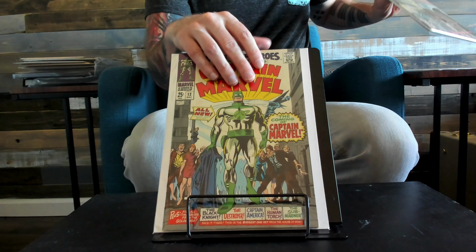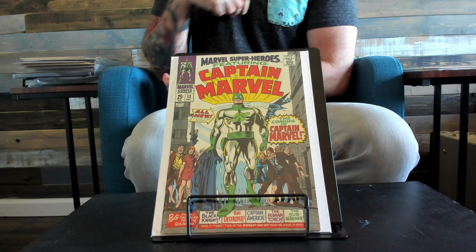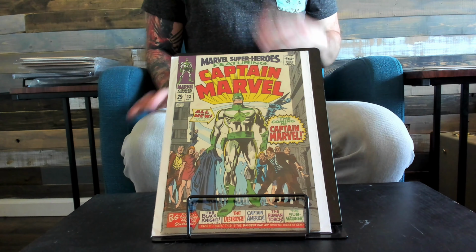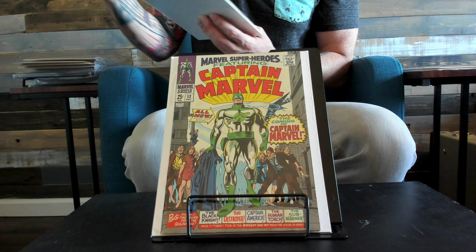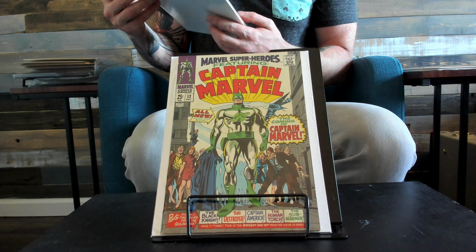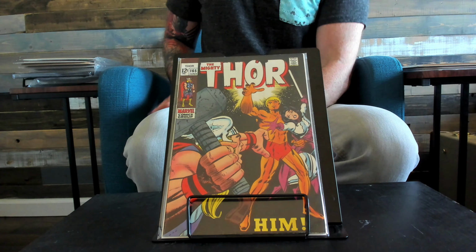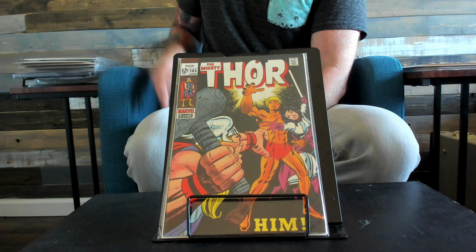First appearance of Captain Marvel, who ended up giving his powers to Miss Marvel, Carol Danvers. This book is extremely popular and getting more popular because he's going to be in Guardians of the Galaxy number 3. First full appearance of him, which is also Adam Warlock. So it'll be interesting to see how they do this video.